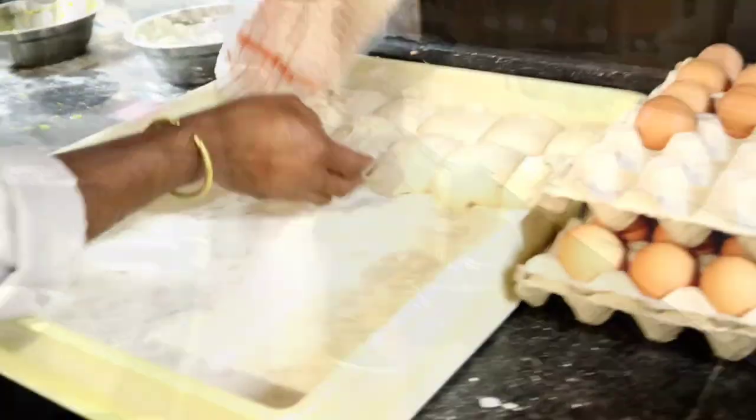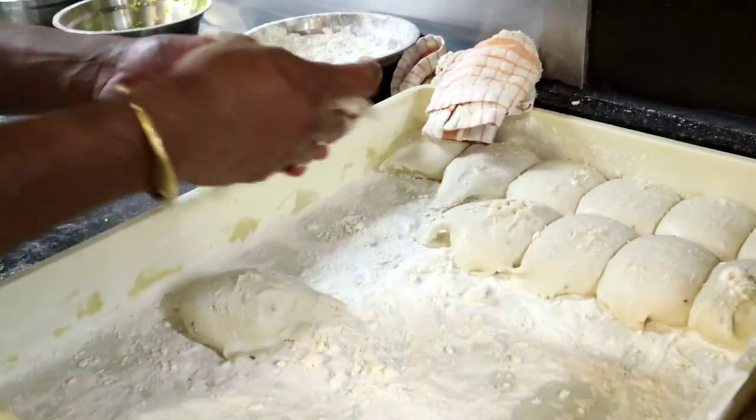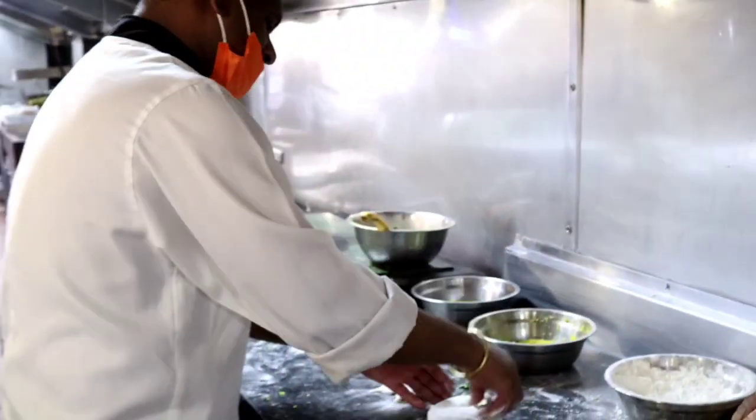You want? Yeah. You see the butter naan? Butter naan. That is the garlic one. This one for butter naan. All right.